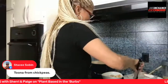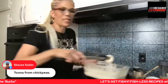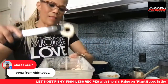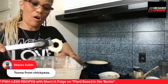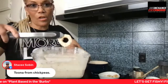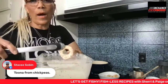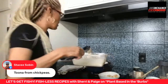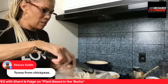I'm going to give you full screen so you can see what's happening up there. Okay, so this is the batter. Now, what's in the batter, Sherri? The batter is 1 cup of flour, 1 cup of cornstarch, and then all the seasonings that I mentioned that I seasoned the calamari with. I also put that in the batter. And then I used 1 cup of club soda, but you use what you need to get the consistency that you want. And then you just batter it and dump it right into the hot oil.